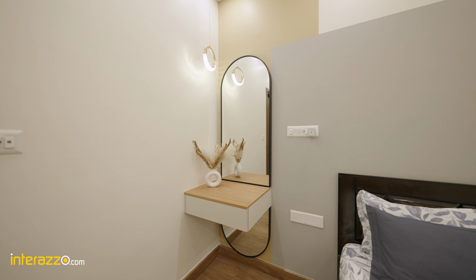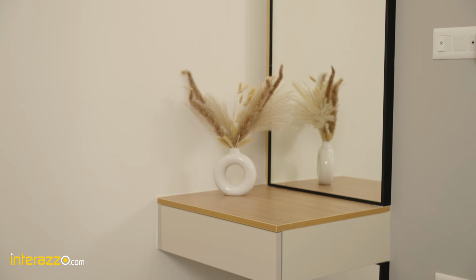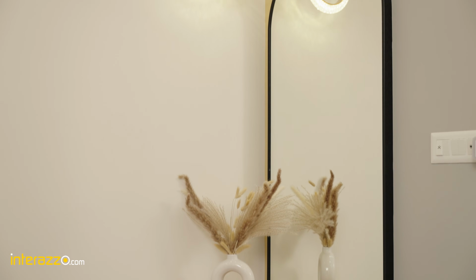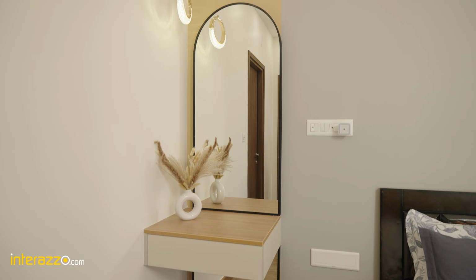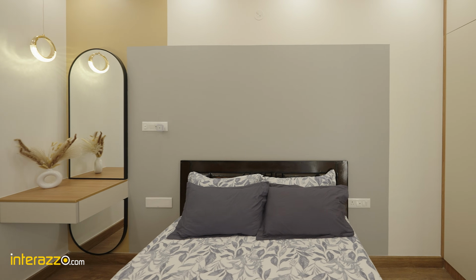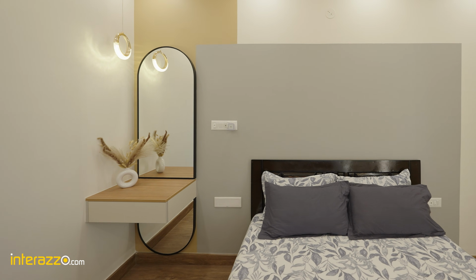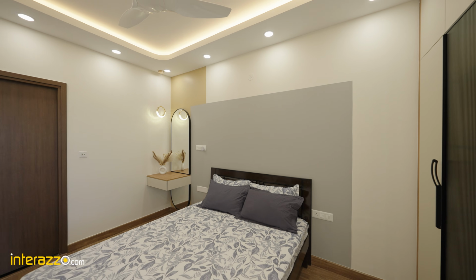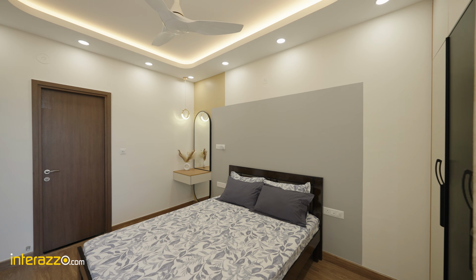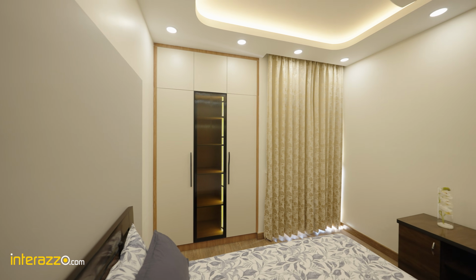We have designed a dressing base unit equipped with drawer channels, ensuring smooth daily usage and organized storage. Overall, the guest bedroom maintains the perfect balance between functionality and elegant design, ensuring a comfortable and premium stay experience.